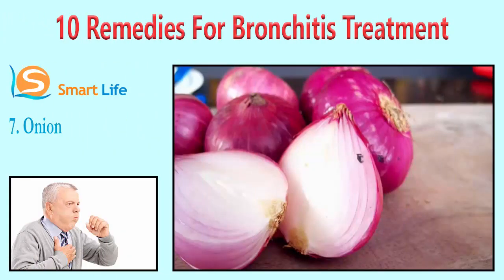7. Onion. The expectorant effect of onions helps dissolve mucus and phlegm, thereby providing relief from bronchitis. At the same time, onion juice will prevent further buildup. Simply eat 1 teaspoon of raw onion juice every morning on an empty stomach. Also add raw onions in your salad or use onions while cooking.